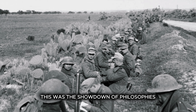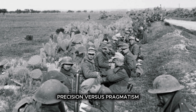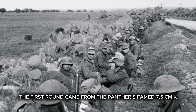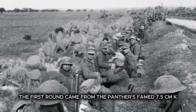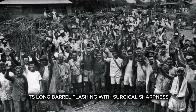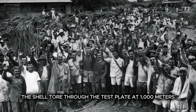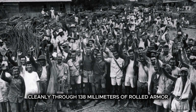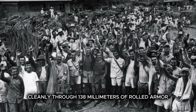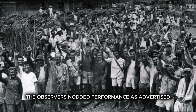This was the showdown of philosophies, precision versus pragmatism. The first round came from the Panther's famed 7.5 cm KWK-42, its long barrel flashing with surgical sharpness. The shell tore through the test plate at 1,000 meters, punching cleanly through 138 millimeters of rolled armor. The observers nodded, performance as advertised.